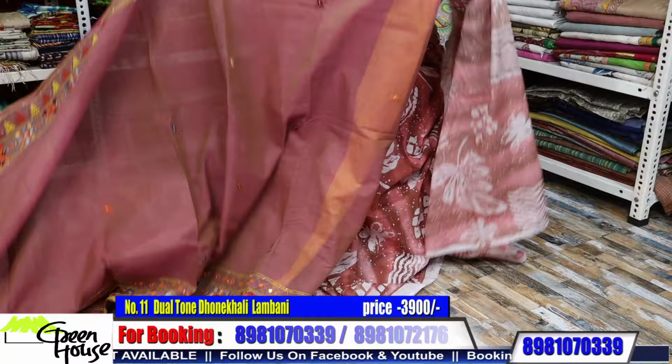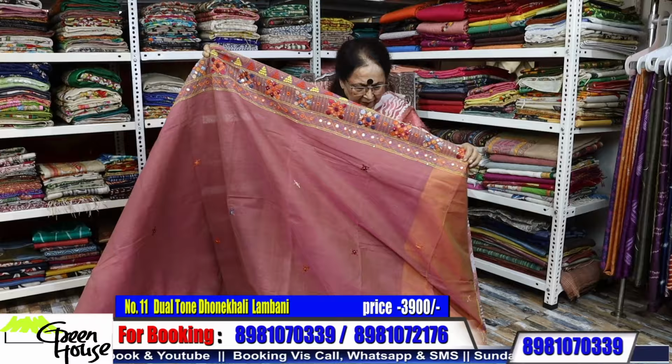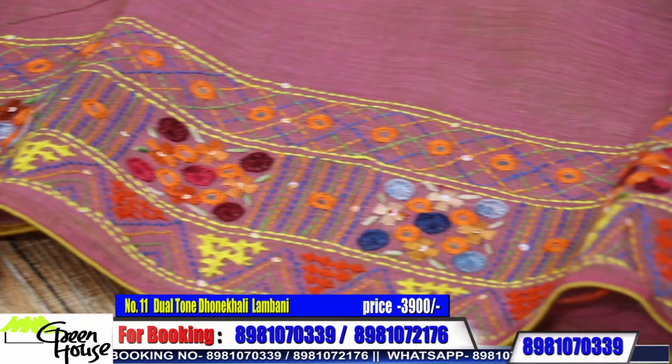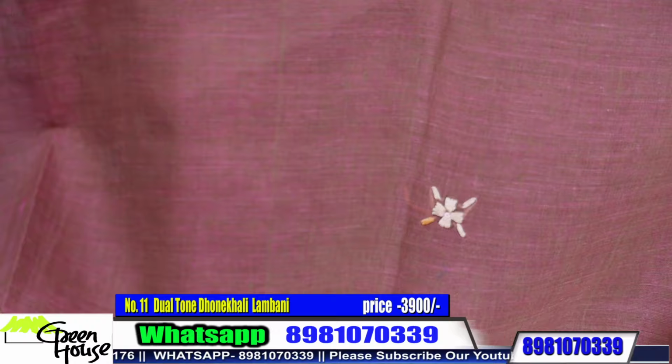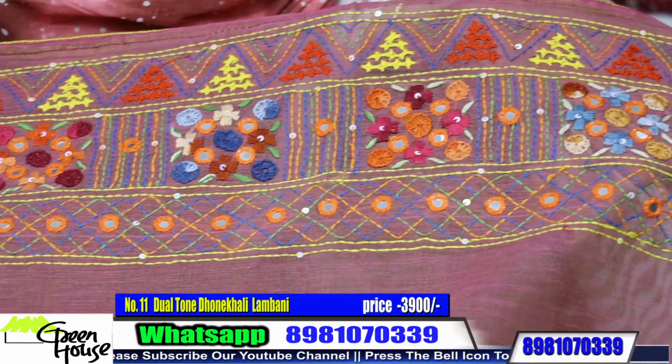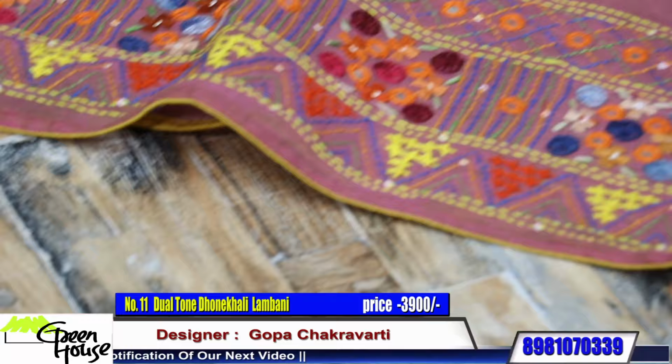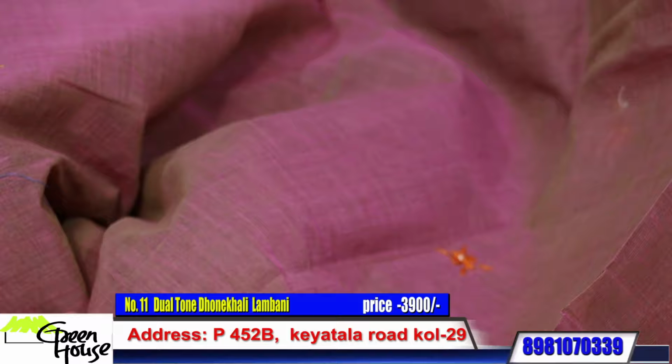Dual tone. Dual tone color, pink and yellow together, in warp and weft, both the colors they've used. Look at the pretty embroidery with all micas. They aren't mirrors. They will not make your sari look heavy. It is not looking heavy. You don't feel heavy. These are all micas and they're all stitched. They're all hand stitched. They won't fall off.